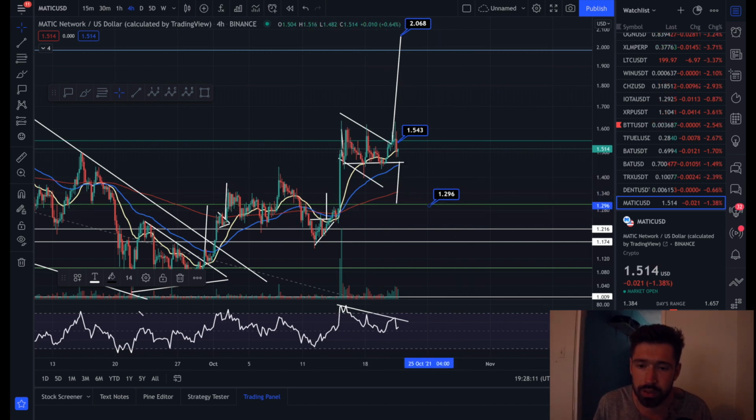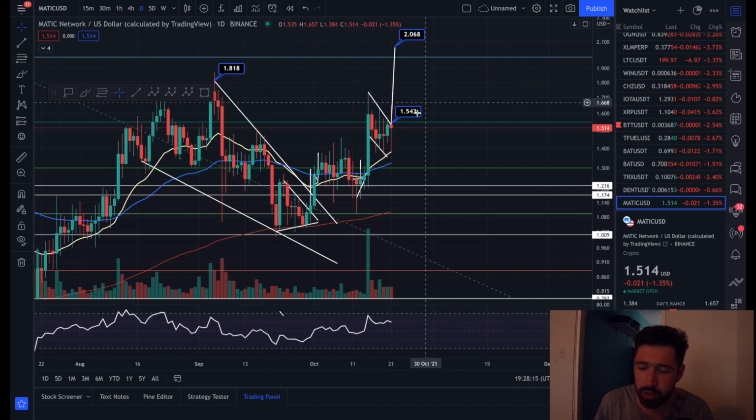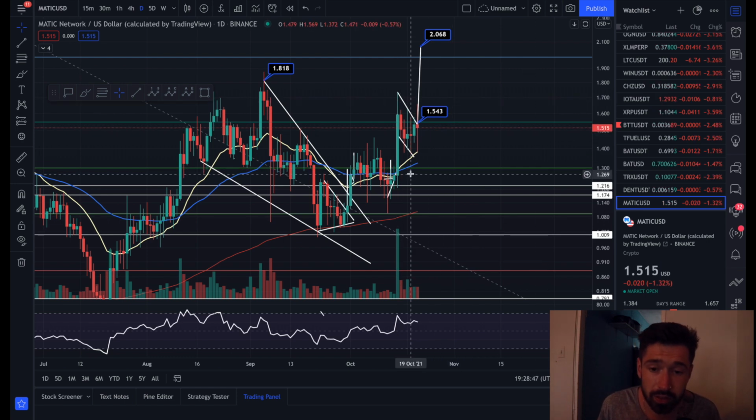So let's hop over into the daily time frame, guys. We can see here on the daily, we are holding support of the EMAs. We've had the bullish cross. So even if we come down to the 0.5 quickly, if we can bounce back rather quickly, we can still stay above the EMAs. And that would be a really strong sign of continuation here for Matic. And then we also have another large pattern.